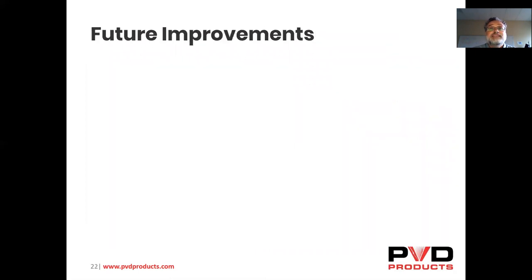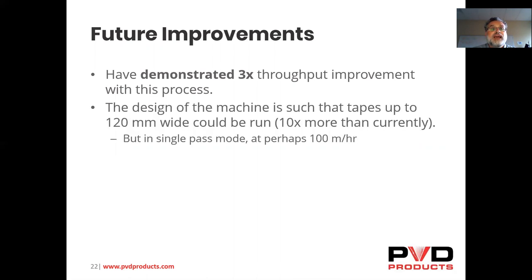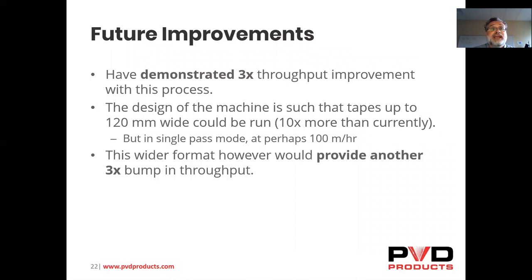And it has us thinking now about what might be done in the future. Certainly we've already demonstrated a 3x process improvement with this technique by tripling the speed at which the tape runs. The design of the machine is such that tapes up to 10 times wider could be run. Now this would be in a single pass mode, which would mean we'd have to slow the speed down somewhat, but overall the net gain could be another factor of 3 in throughput.